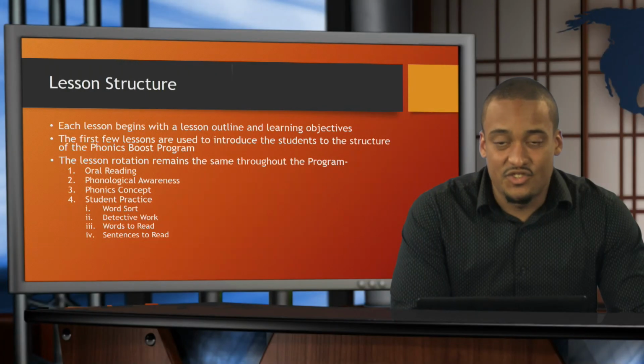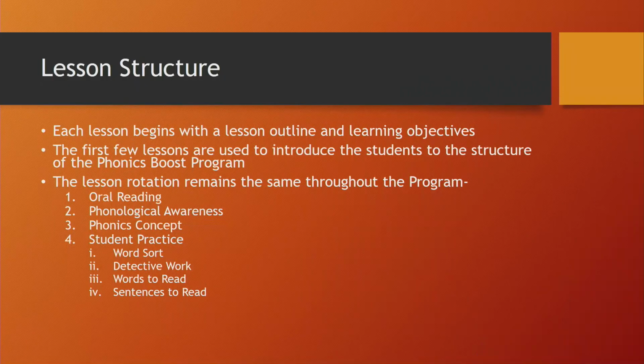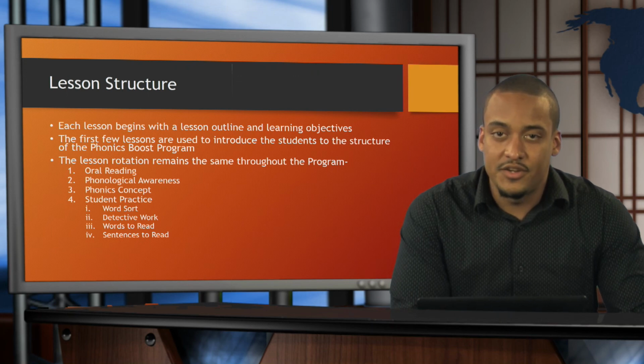Moving on to lesson structure. We're going to talk about what a typical Phonics Boost lesson is going to look like. So each lesson begins with a lesson outline and learning objectives. The first few lessons are used to introduce the students to the structure of the Phonics Boost program. The lesson rotation remains the same throughout the program. First, you will always start with an oral reading practice. This is where your students are going to practice reading out loud, and their peers are going to mark down their errors and they will go over them together.